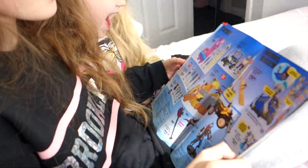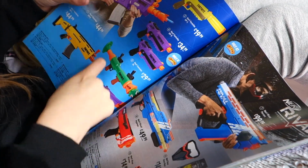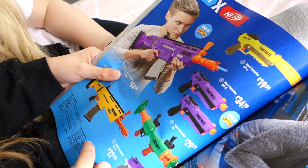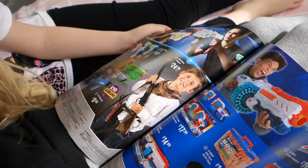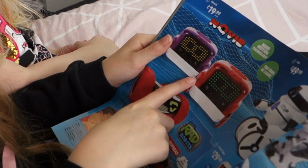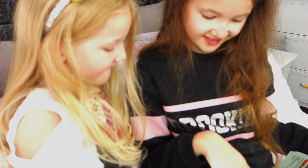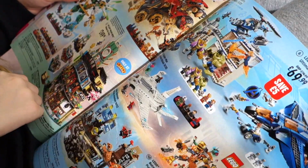Fortnite! Oh my god, I love Fortnite. Fortnite Nerf Guns! Oh, whoa. Only at Smyths. There's lots of cool Nerf. This is the little mini robots. Aww. His name's called Navy. I love the doggy. Daddy loves Batman. I bet he would want this.